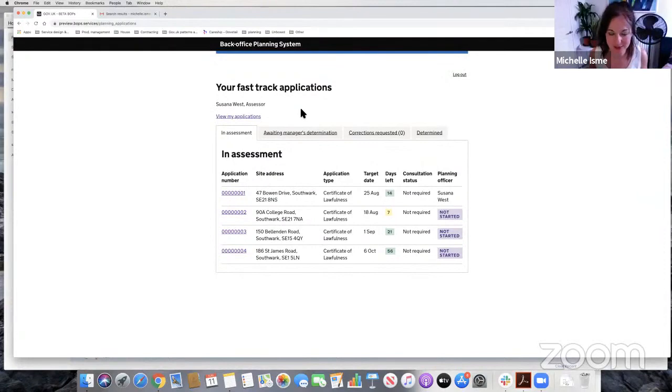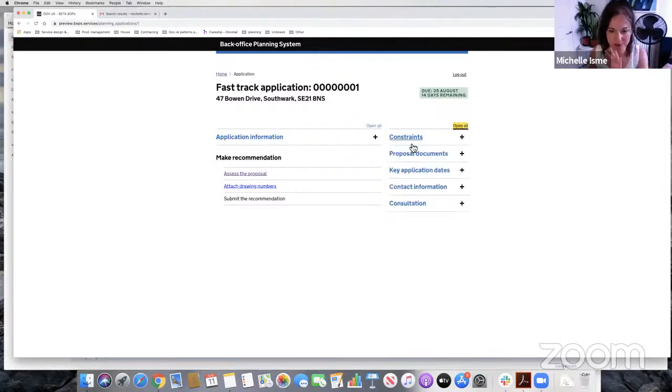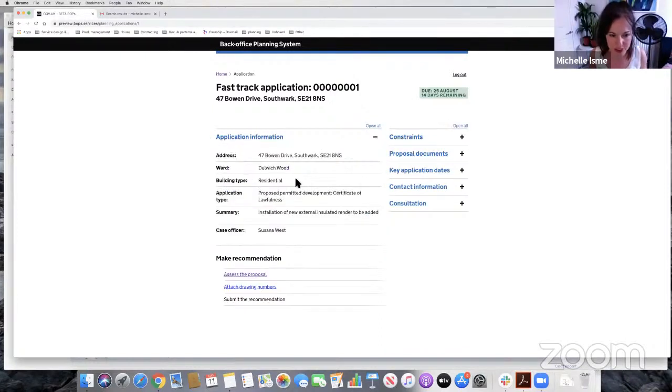I'm logged in as a planning officer at the moment, and I've got 4 applications that need to be assessed. If I go into the first one, this is the overview that I see. I can open this section here, application information. I can see the address and the ward. It's a residential building. It's for a certificate of lawfulness, and they want to install a new external insulated render. The case officer is Susanna West. I'm pretending to be Susanna.